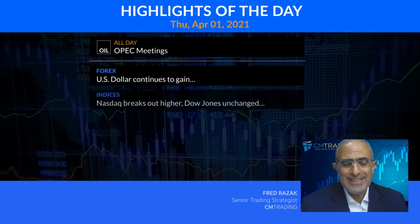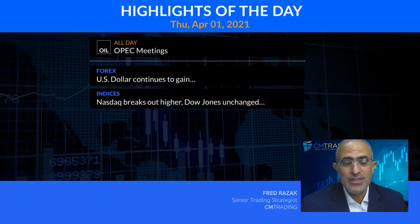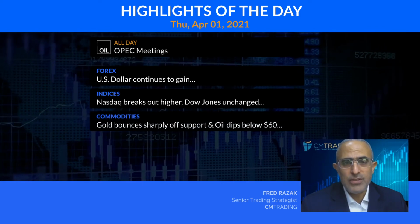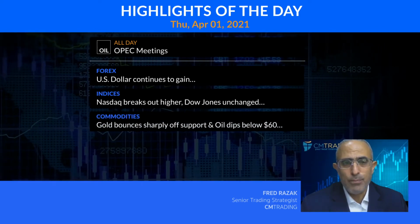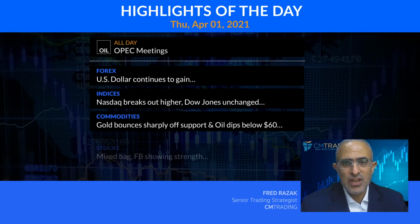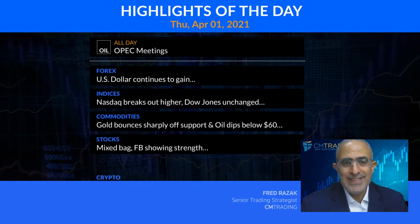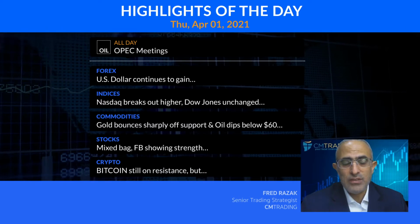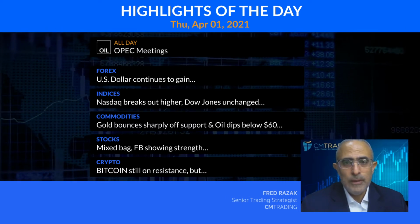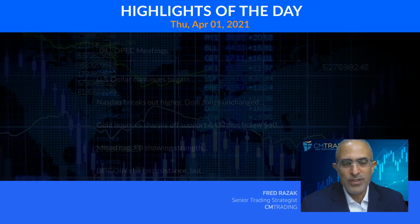And at the indices, the Nasdaq, as mentioned, breaking out higher. Dow Jones now unchanged, so rotation continues. Now looking at commodities, gold finally breaking out on the upside after bouncing sharply off that support level, and oil dipping below $60 a barrel. Now looking at the stocks, it's a mixed bag with Facebook showing some strength on the upside. And lastly, looking at Bitcoin, still at that resistance of 58,000, finally hitting that turbulence level, which I did mention. The question is, are we going to break out higher? So let's take a look at the markets and see what we can expect from today's trading.